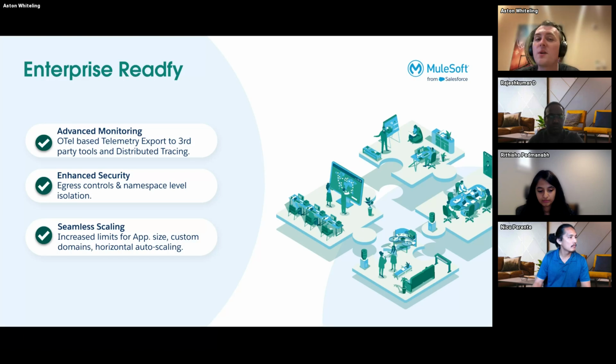Security, of course, is always a baseline in everything we do at MuleSoft, but with CloudHub 2, even more enhanced security features, things like egress control and namespace level isolation. Again, as these networks get more complicated, it's important to maintain that baseline level of really powerful security.